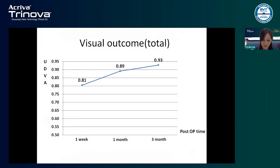This is an analysis of post-operation visual outcome at 1 week, 1 month, and 3 months. Visual acuity average is 20/25 at 1 week post-op and gradually getting better. The vision usually becomes more stable after 1 month post-operation.